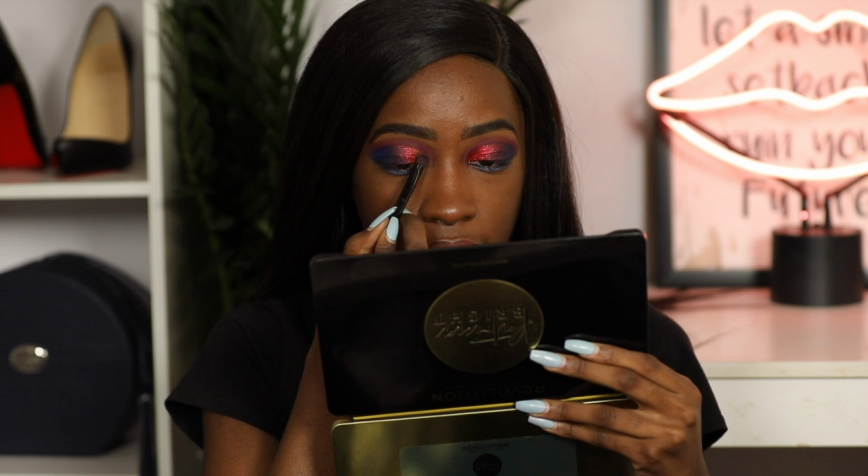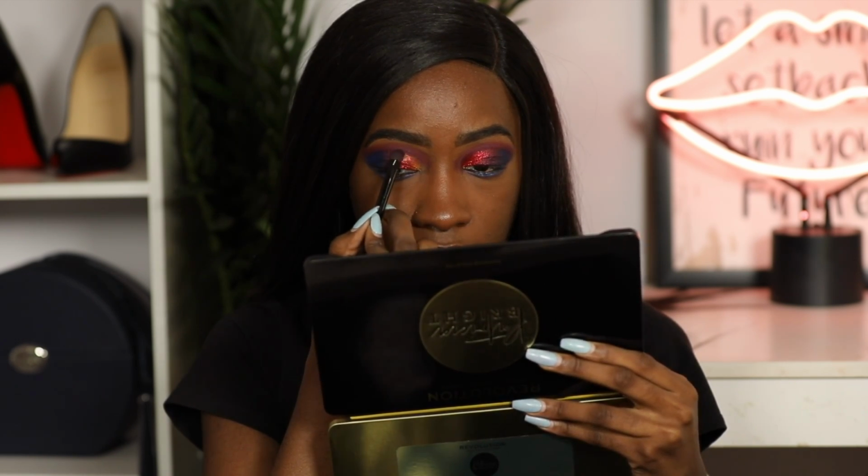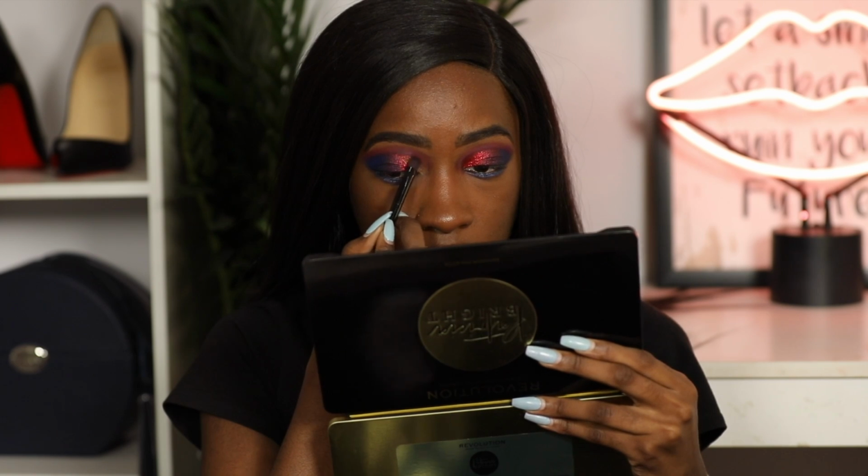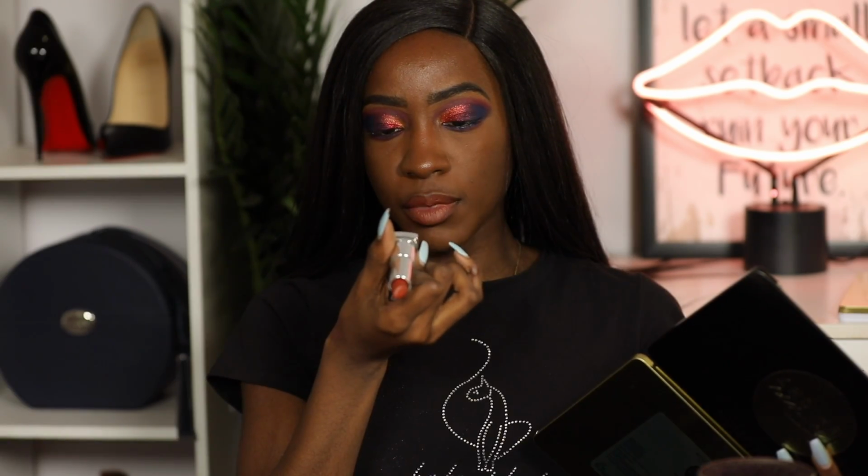This has slowly become a, how can I fit everything in the palette into this look? So I'm sitting here trying to figure out if I can fit yellow into this. I added purple in the middle there. Are we done? Figured out how to fit it in. I added some of this Maybelline 370 Spice for me, and I think I'm gonna top it with a gloss.